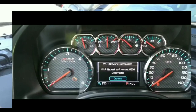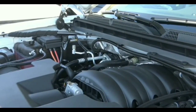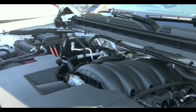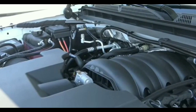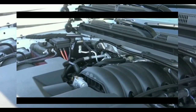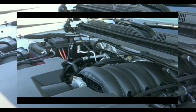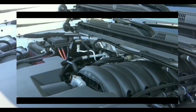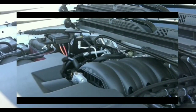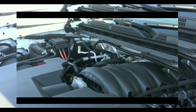I ended up asking somebody to help me jump it, and had to ask a couple of people. I had cables in the back, so I asked a couple of people to help me out. Somebody did help me out. I put the terminals on, tried to crank it, nothing. I waited 3 minutes, tried to crank it, nothing. So I'm like, all right.